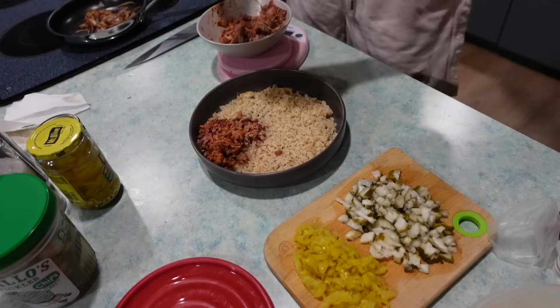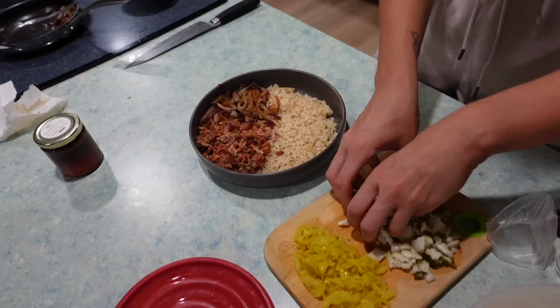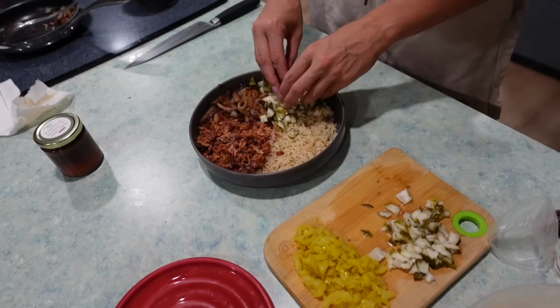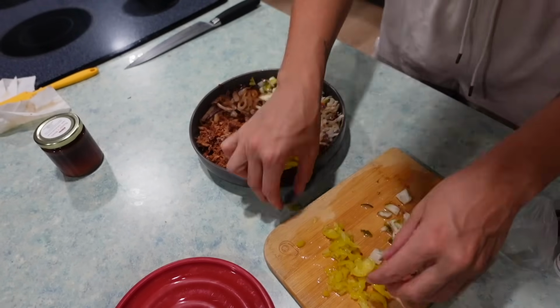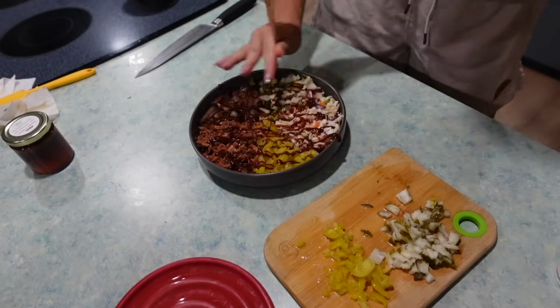I honestly go through phases with barbecue sauce. Sometimes the no sugar added Sweet Baby Ray's is my favorite, but lately I've really been liking the Noble Made brand. But I pop the bowl in the microwave with the rice and the pulled pork to heat it up, and then I can add the onion, the pickles, coleslaw, banana peppers, and then I like to top it off with just a little more of the barbecue sauce.